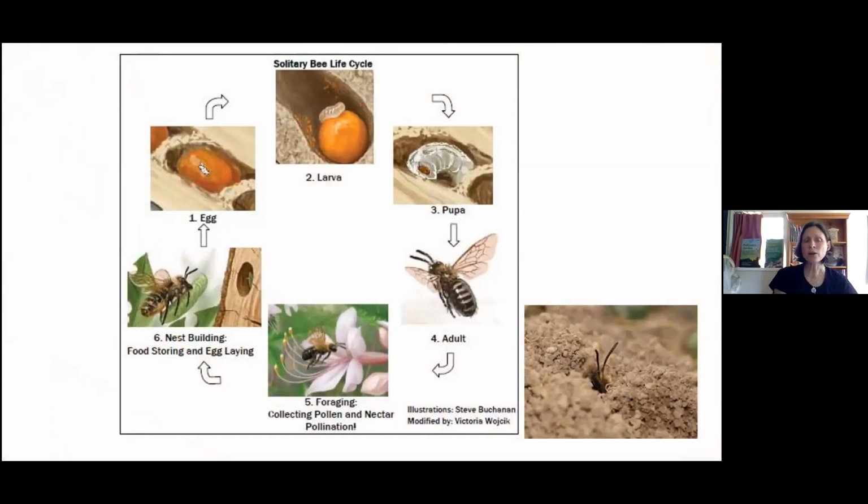So when we talk about what bees need and how to help them and provide habitat, I want to just tell you a little bit about their life cycle, so you know what they're doing out there in the environment, and this gives you insight into what they might need. So we'll start there at number 4 with the adult.